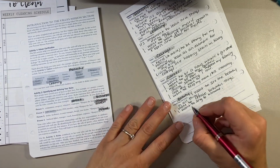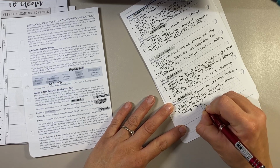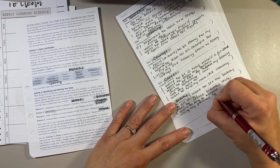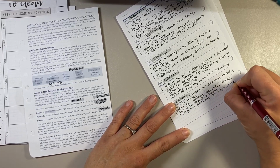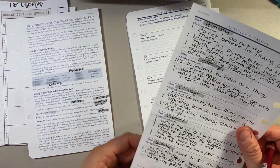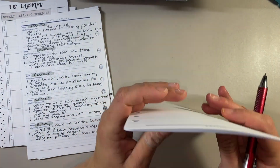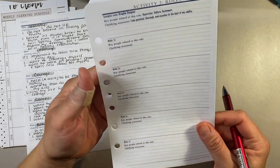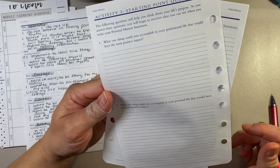That's another thing I could say: using my passions to inspire other people. Okay, so that's it for my values. Next I'm going to move on to my rules. We'll fill this out, and it's only the one page, so you get 5 rules and then it'll be onto some journaling stuff.